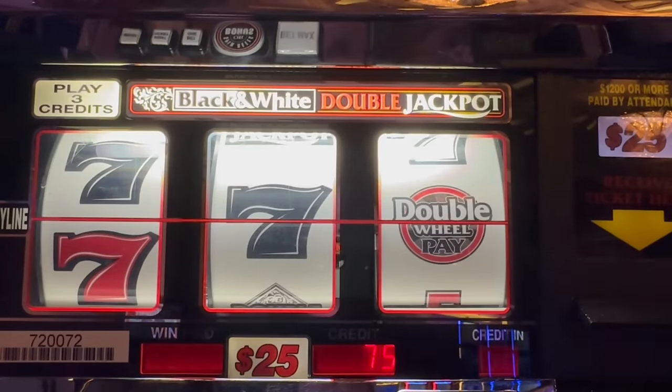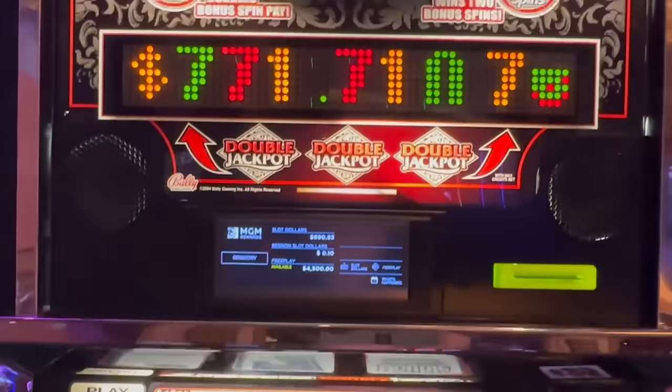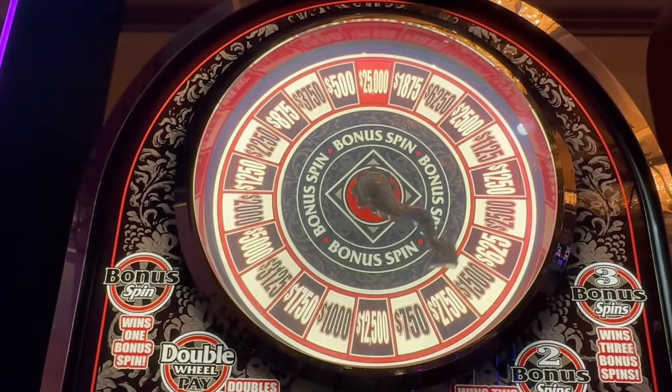You won the Black and White bonus. Very first spin. Come press on the now. Spin button to see what you won. Let's see what we do here. Very first spin. Come on, 25,000. I get two spins.